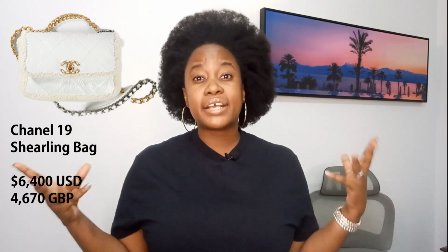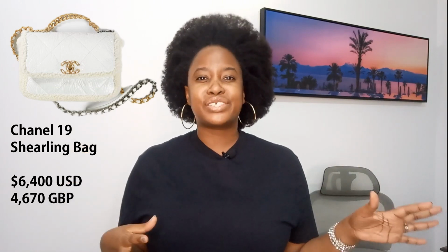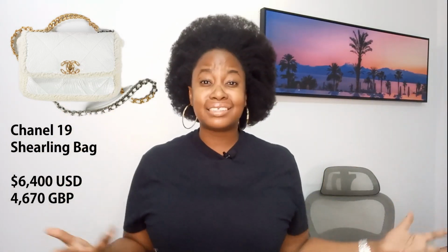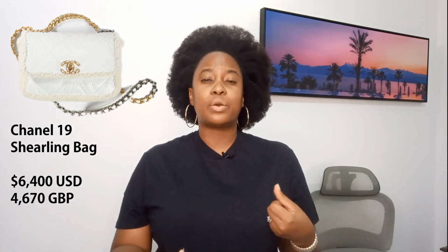Again, a very expensive piece, but I think it is a showstopper when it comes to shearling just because of the texture and the way it looks. I really like this as well. I love the Chanel 19 style. I know many of you don't really like the Chanel 19. I think its lack of structure makes it look very modern, fresh and crisp. And with the shearling and the lack of structure, there's something about it that's very enticing. I really, really like this.